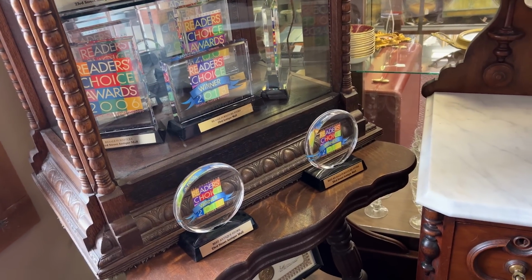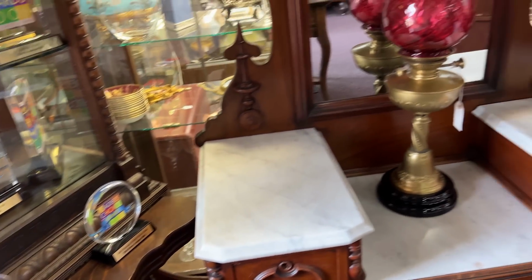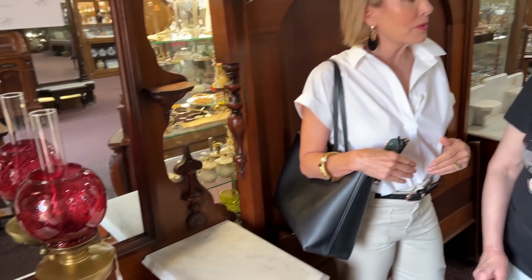In this same location? No, we've been in this location about 18 years. We started out in the old movie theater at 15th and May. We were the original May Antique Mall. Yeah. I grew up going to the movies there. That's right. I remember that.